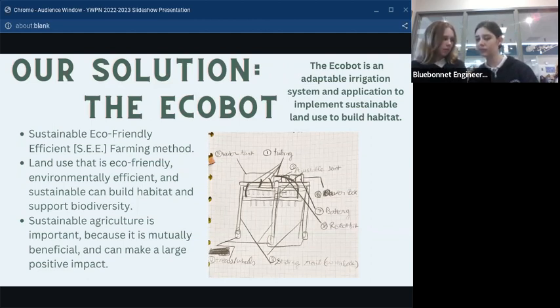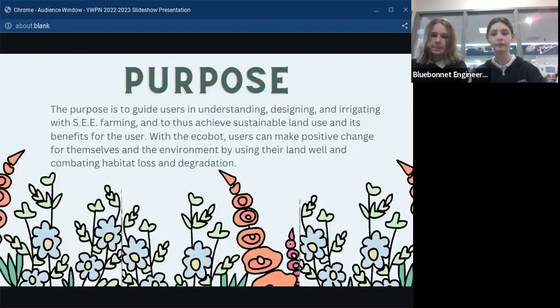We built the Ecobot to help users implement sustainable land use with irrigation. The purpose of our design is to help users do just that as a way to support biodiversity and make a positive impact in the world. Land can be used for both humans and for native habitat. Our innovation allows individuals to effectively make this happen.